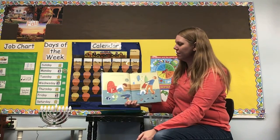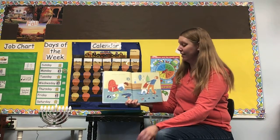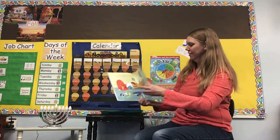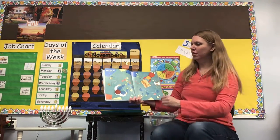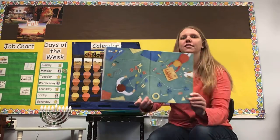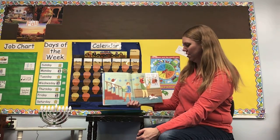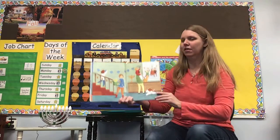When we're all bundled up from our head to our toes, in layers and layers of warm winter clothes, Hanukkah is on its way. When glitter and paper are spread on the floor, and we hang decorations on windows and doors, Hanukkah is on its way. And you see they have some menorahs there like we have over here.